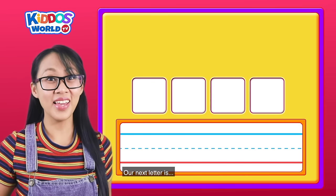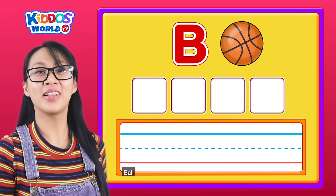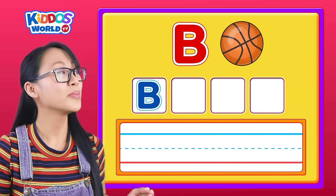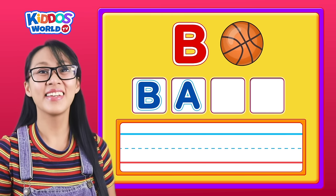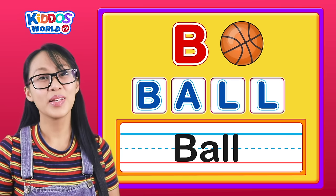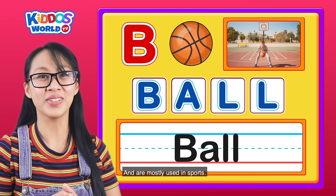Our next letter is B. B is for ball. Bah, bah. Ball. B, A, L, L. Ball. Balls are round and bouncy and are mostly used in sports.